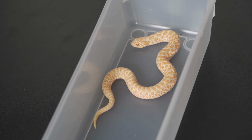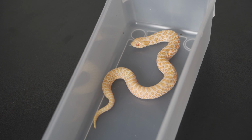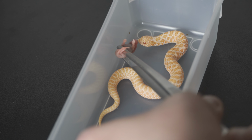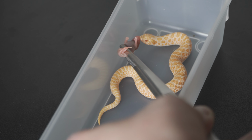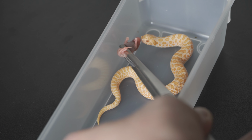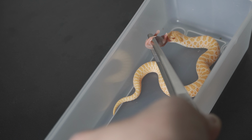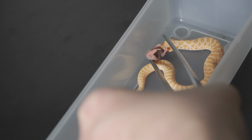Alright guys, we've got a male normal albino here, again 50% sable xanthic. Beautiful. This is going to be his third time feeding. You can tell when they lift their head up and chase the pinky just a little bit, you know they're going to eat it. See how he chases it a little bit? You just stick it right in front of their face, put it right on their lips. There you go. Just wait for their mouth to open, and that's all you gotta do.